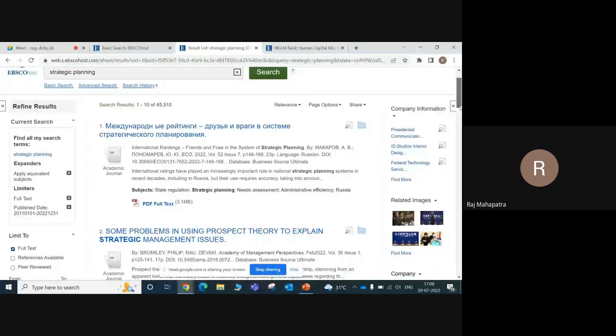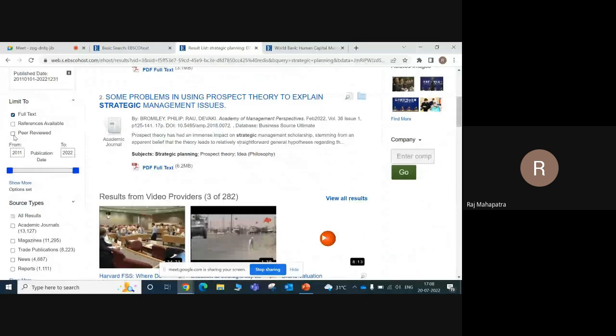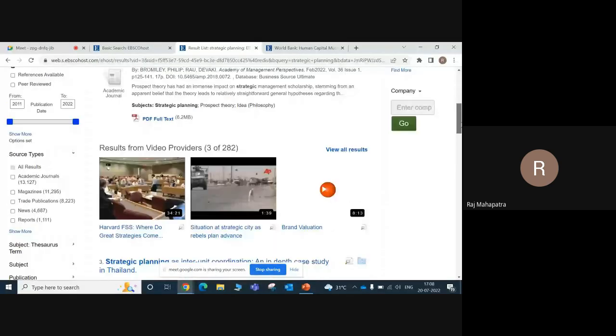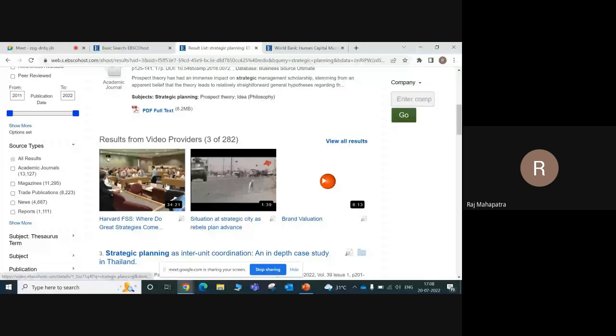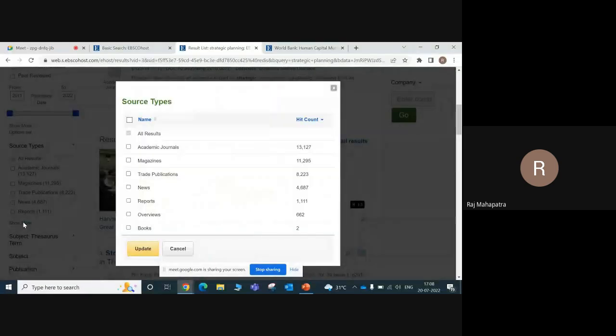Again, if you want to restrict your search only to peer reviewed sources, you can select it, and automatically the database will provide you the results from peer reviewed sources. You can also select by source types. If you click on show more, whenever you type any keywords in the basic search box, accordingly it will provide you the results.